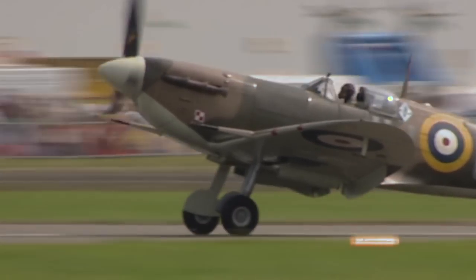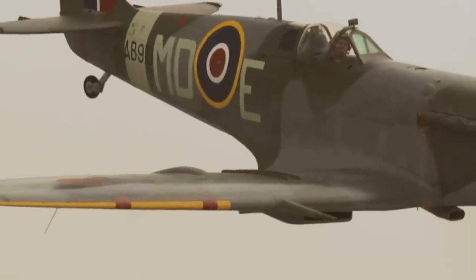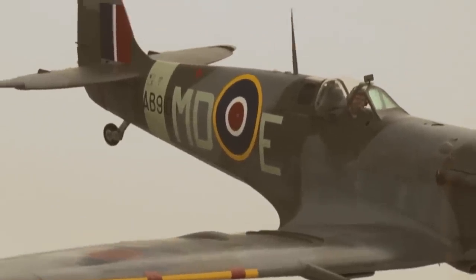Now, the first time I flew the Spitfire, to me it was straight away a thoroughbred. It was the most delightful aeroplane to fly. You didn't get in it, you strapped it on. And it was a friendly aeroplane, wouldn't let you down. Had no nasty habits whatsoever.